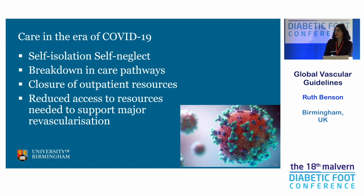We had closure of our outpatient clinics, and so the easy resources that we had for early access for these patients was lost. And then reduced access to resources that we needed to support our major revascularization. We didn't have in-house hospital beds. We didn't have access to our post-operative high dependency units or our intensive care units, which we need for these high-risk patients. And that meant that we were suddenly unable to offer in a timely fashion the kind of urgent major revascularization that a lot of these patients needed.